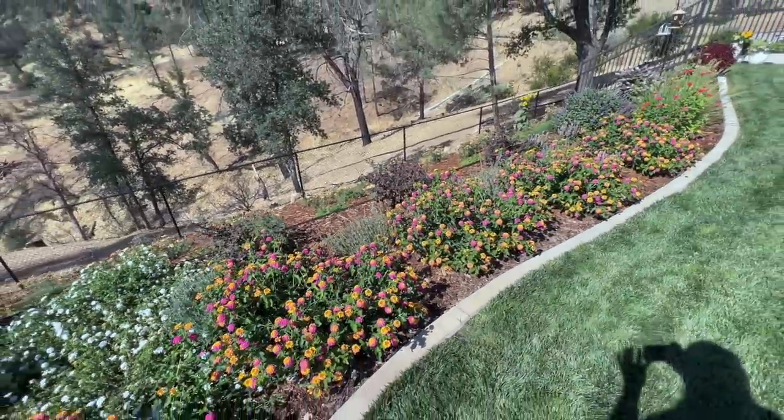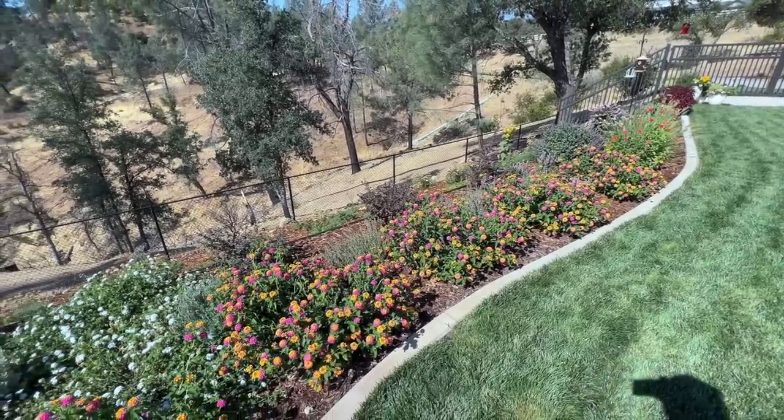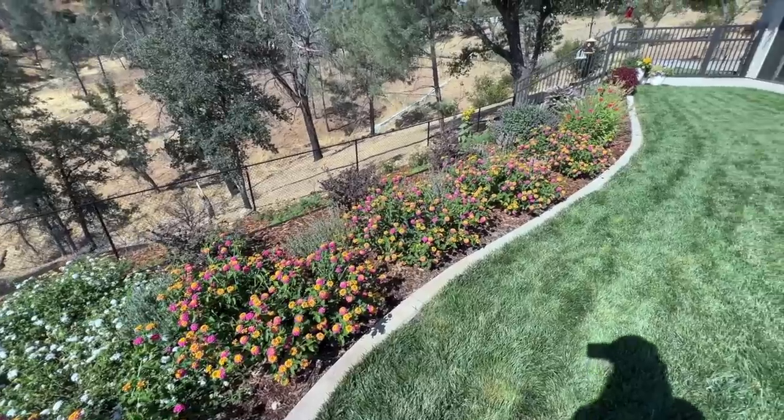We see this from the kitchen. We see this from her living room. It's really, really pretty. This was a good choice for a plant right here.